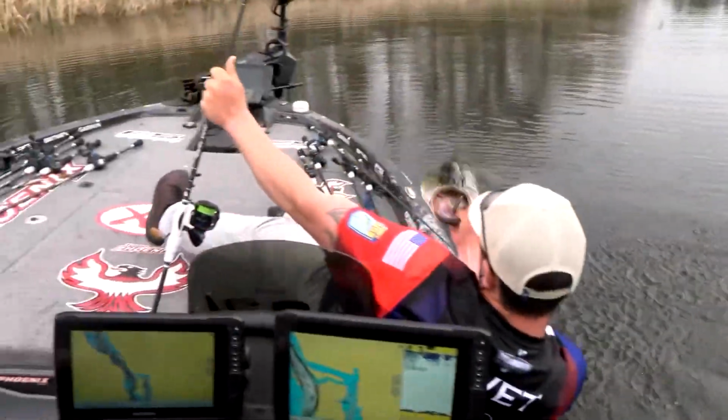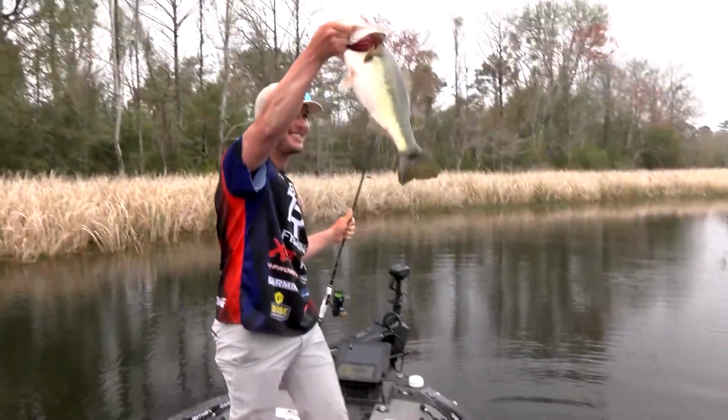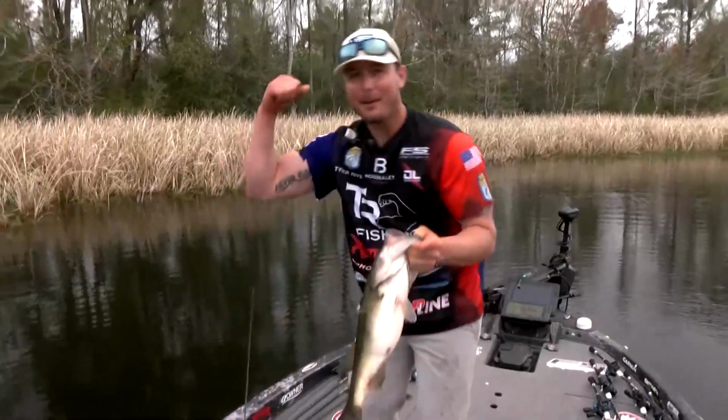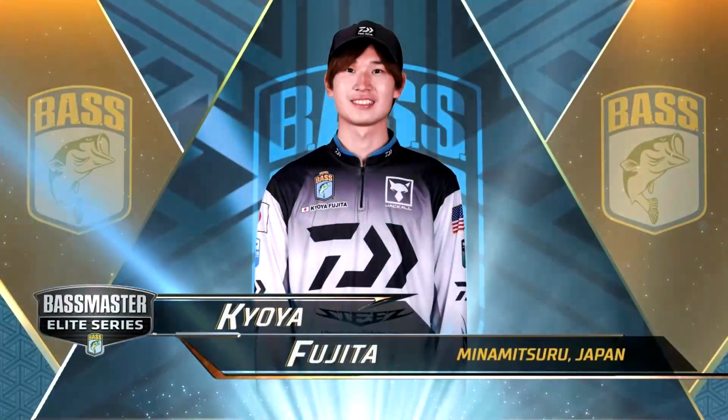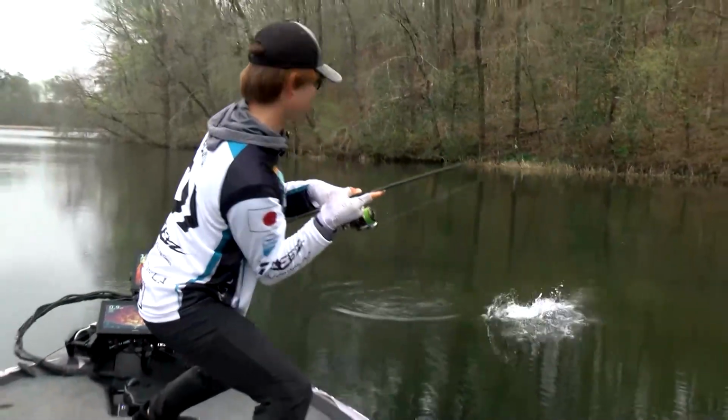Yes. Tyler Rivet, 17-4, 19-11, and 25-11 over the first 3 days. Man, oh man, momentum is strong in this sport of bass fishing. Yeah, and even though it was a little bit of a tougher day for Rivet, being able to adjust and get a limit is huge.